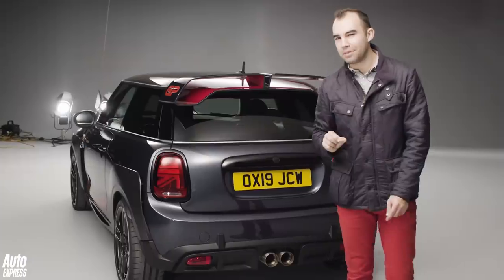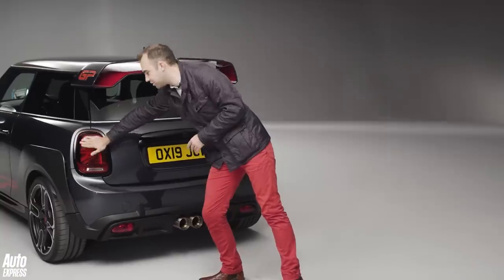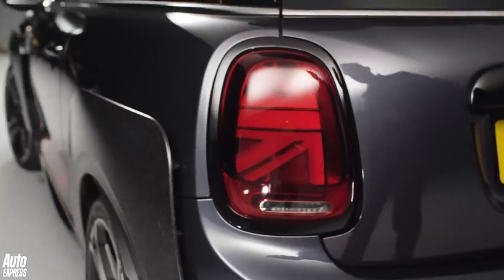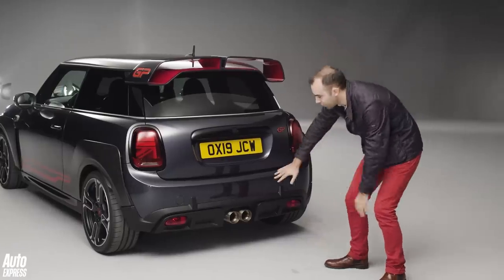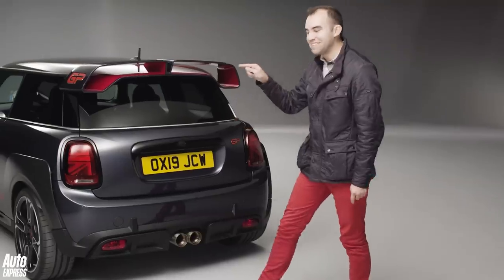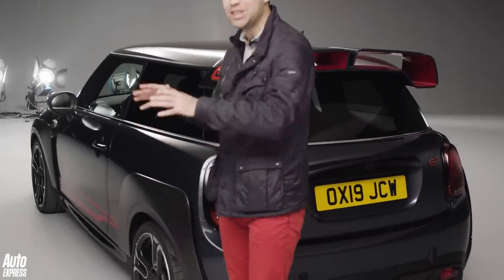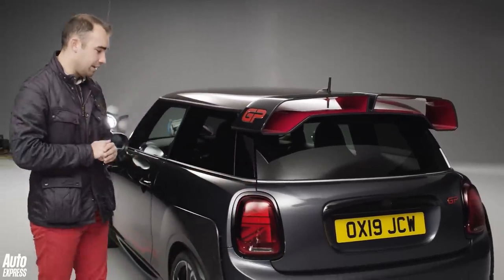Now at the back, I think it's just even more crazy than the front. Now to start off with, we've got darkened Union Jack light lenses, which really add a touch of menace to the back of this car. Again, we've got the black Mini badges and the GP badge, but we've got this lower valance, which is unlike anything else in the Mini range, with these two enormous exhaust pipes. But it's these floating spats. I mean, these rear ones are totally different from the front. They are enormous and really do mark out this GP being different from any other John Cooper Works or Mini Cooper S model in the range.